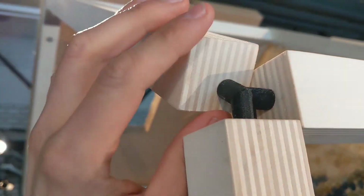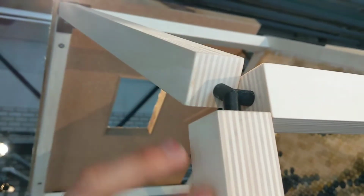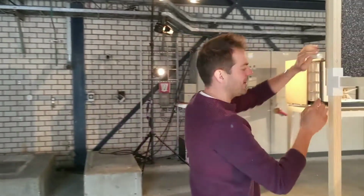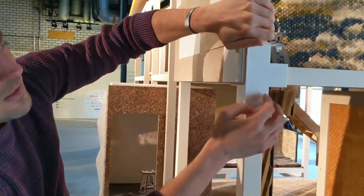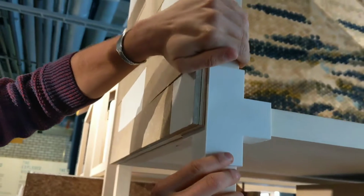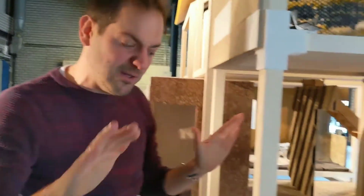So after we don't want this wood anymore, we can take it apart and reuse every piece of wood, and we can reuse these screws as well. So it's not fixed together with glue, it's put together. This is an even better example. Look here, this is a 3D printed device, a very simple piece that holds everything together. The moment you don't want it anymore, you take it out, and we can reuse the piece and reuse the wood. So you can reuse everything.